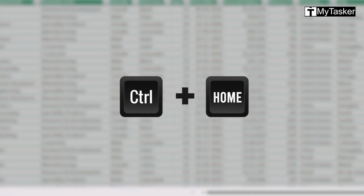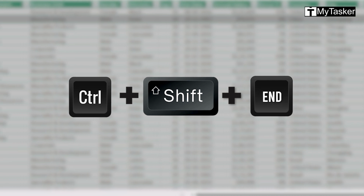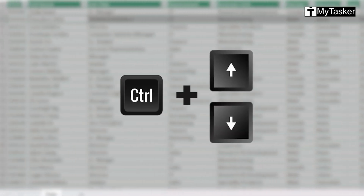Let's make Excel a breeze with some handy keyboard shortcuts. These simple commands will help you zip around your spreadsheet like a pro, saving time and effort along the way.